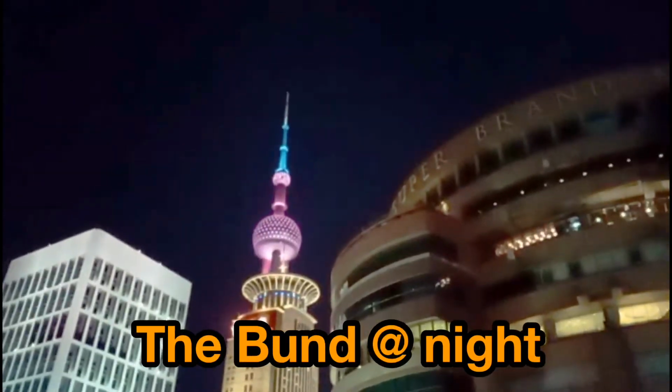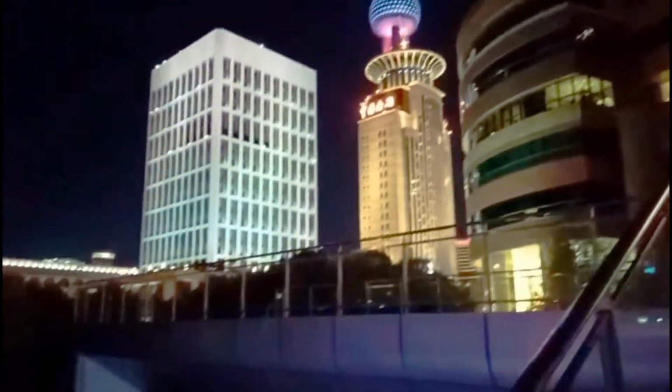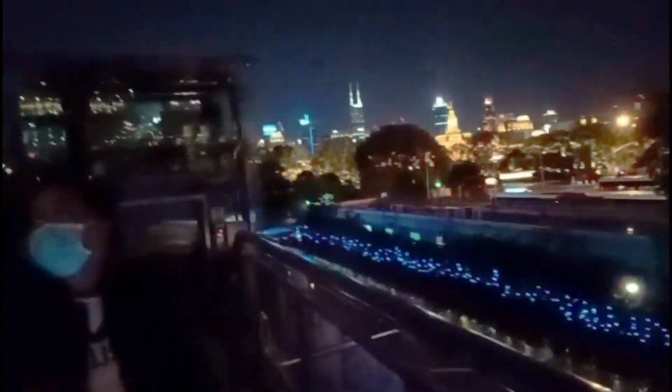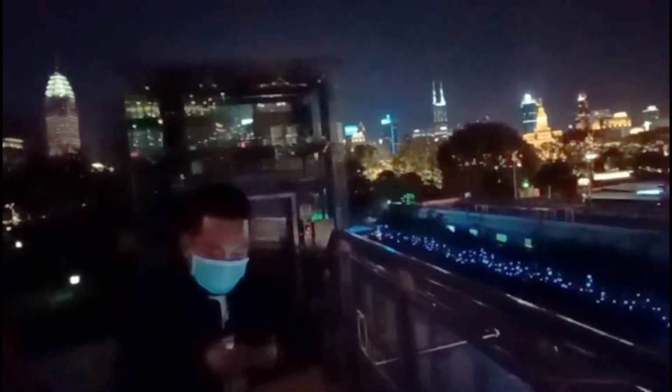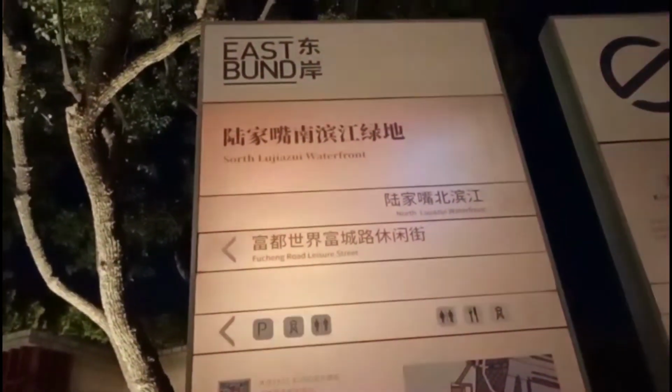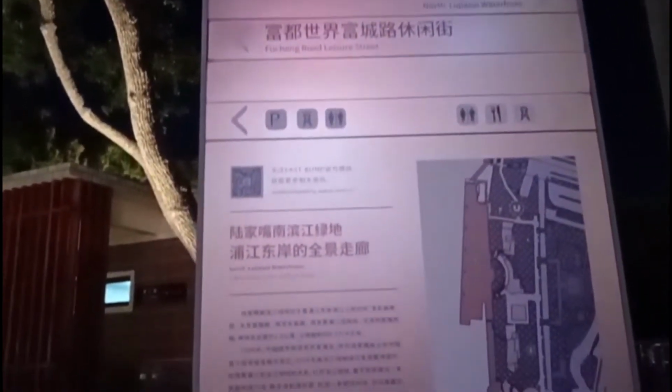Here at the Bund with my friends from Beijing. Hello. Ayan, so we will go on that side para makita namin yung other part ng the Bund. Ayan, South Lu Joshua Waterfront. Let's go.